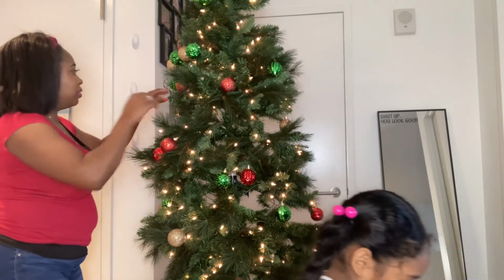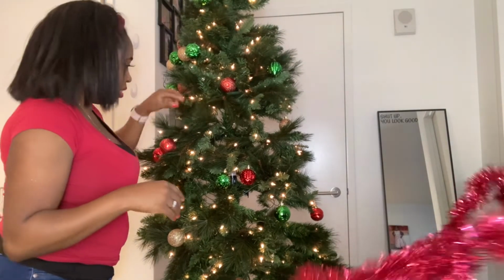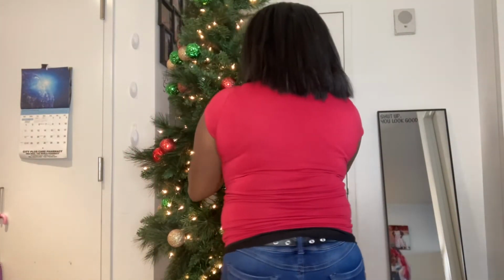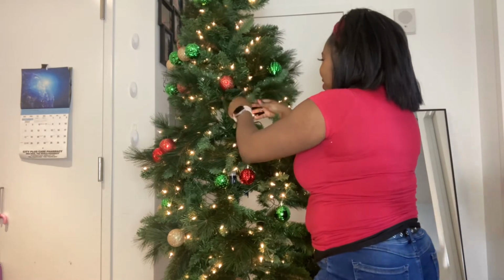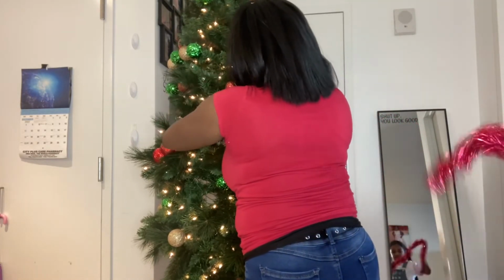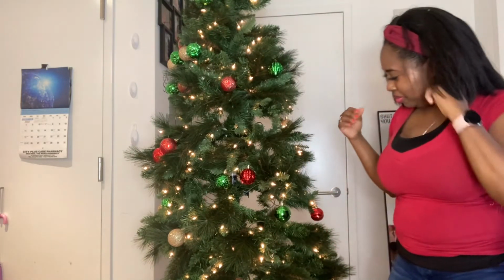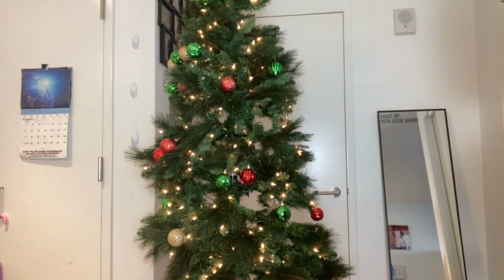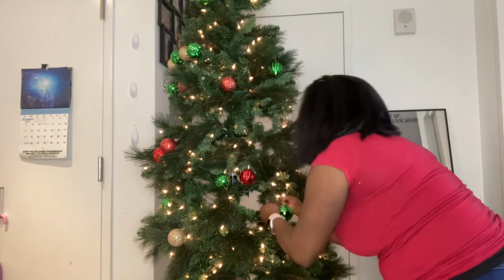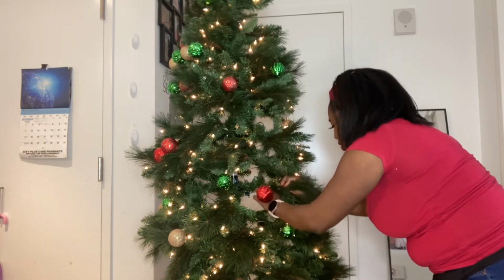Alright, y'all. My Christmas tree's up. This made me want to cry, because it's our first Christmas in our new home, and everything I'm gonna do by myself. So yeah, but it looks unbalanced. What happened, tree? Some of the branches are out of it.